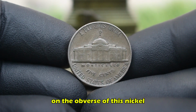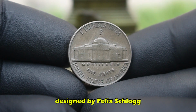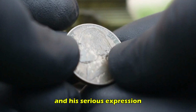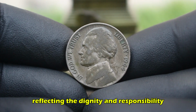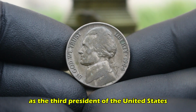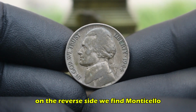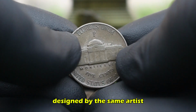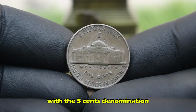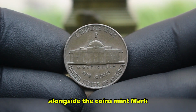On the obverse of this nickel, we see the portrait of Thomas Jefferson, designed by Felix Schlag. Jefferson is depicted with his signature hairstyle and his serious expression, reflecting the dignity and responsibility associated with his role as the third president of the United States. On the reverse side, we find Monticello, Jefferson's home in Virginia, designed by the same artist, Felix Schlag. The Monticello building is shown with the 5 cents denomination clearly visible beneath it, alongside the coin's mint mark.